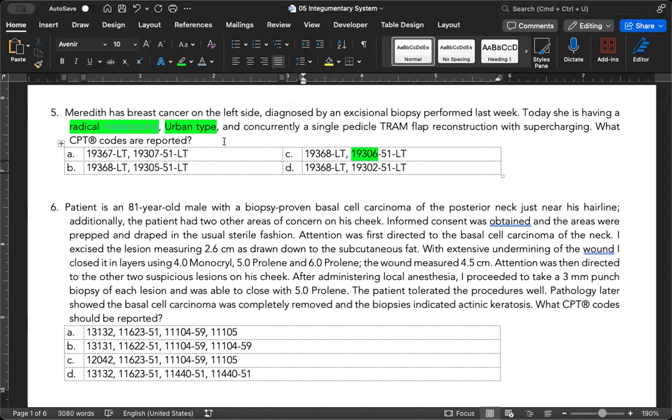From a testing perspective, we already know what our answer is, okay? However, from a coding-from-scratch perspective, we still want to make sure that we know how to look at the rest of the scenario, and we know how to code the rest of the procedure.